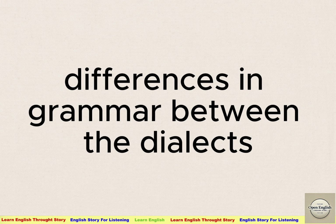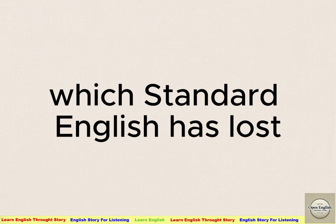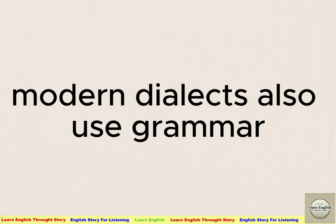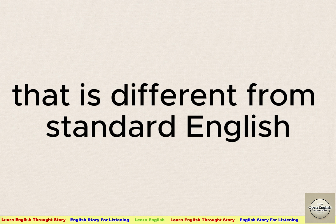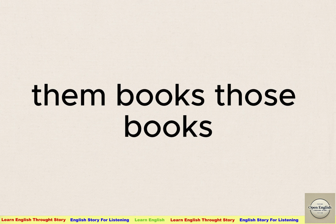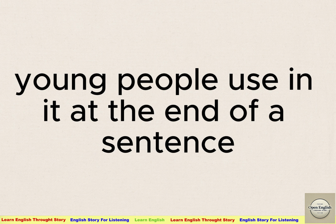There are also differences in grammar between the dialects. Some of the older dialects from the countryside use grammatical forms which standard English has lost. For example, thee and thou for you singular. Modern dialects also use grammar that is different from standard English. I don't want no dinner. I don't want any dinner. Them books. Those books. She ain't come. She hasn't come. And in some dialects, young people use innit at the end of a sentence.